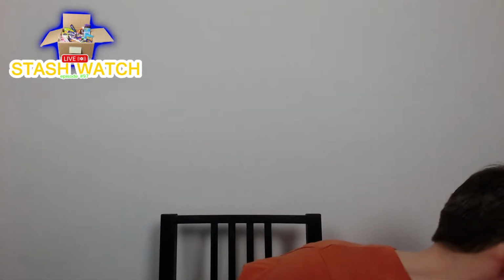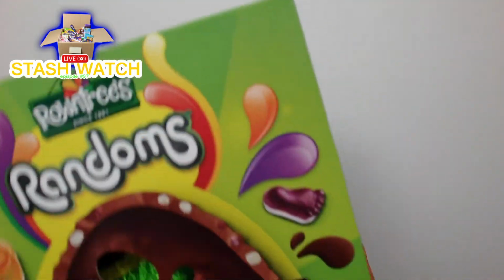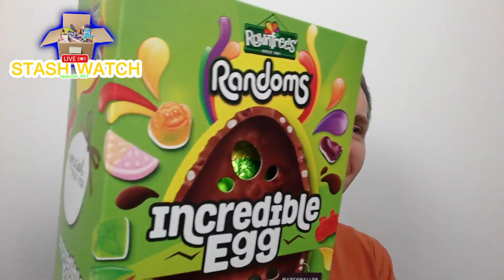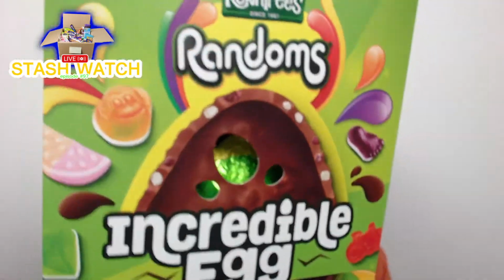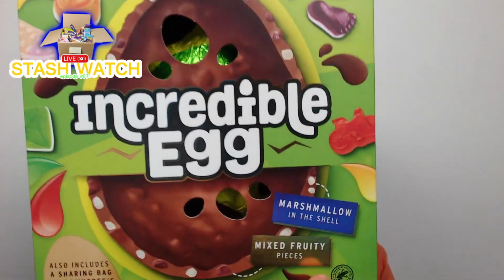Now, another Easter egg I've got actually. I'll see if I can reach it. I think Cadbury have the ultimate eggs, and Rowntree's, I guess. It's not Rowntree's anymore, I'm sure it's owned by someone else. But anyway, they've got incredible eggs, and there's a few in this range.